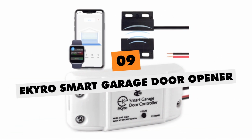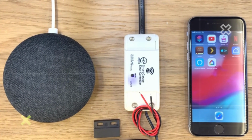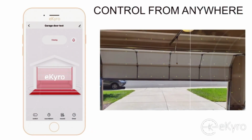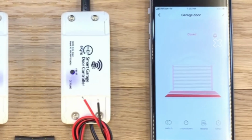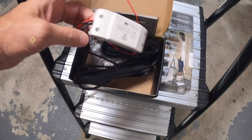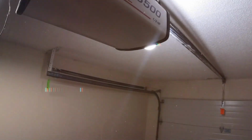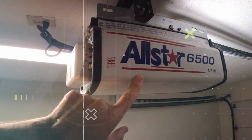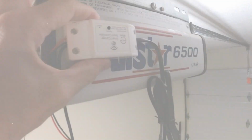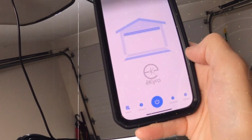eCairo Smart Garage Door Opener. The eCairo Smart Garage Door Opener upgrades your garage with next-level convenience. It works with up to 3 garage doors through a Wi-Fi hub that connects to existing openers. You can control your garage doors from anywhere through the mobile app, or even just using your voice with Alexa, Google Home, or Siri. With unlimited access and no monthly fees, this smart hub brings future tech functionality to older garages. It also sends notifications when garage doors are opened or closed, giving you extra security and peace of mind.